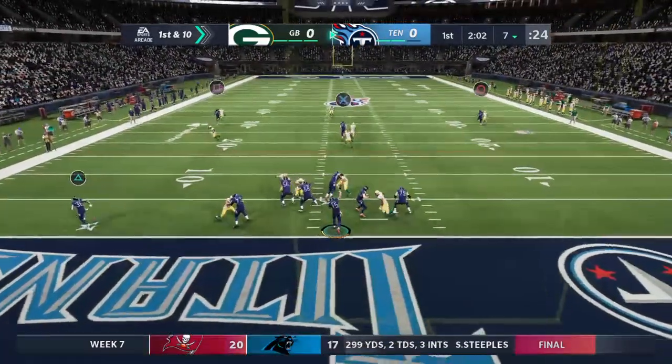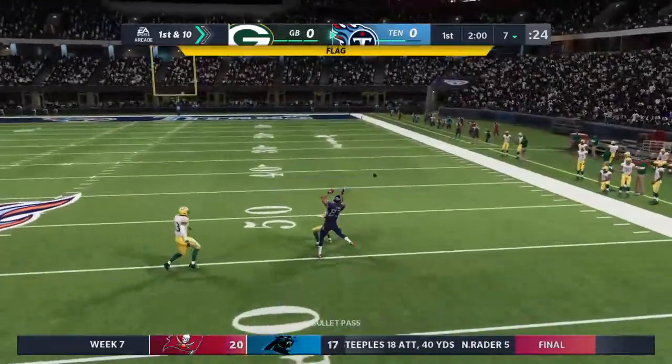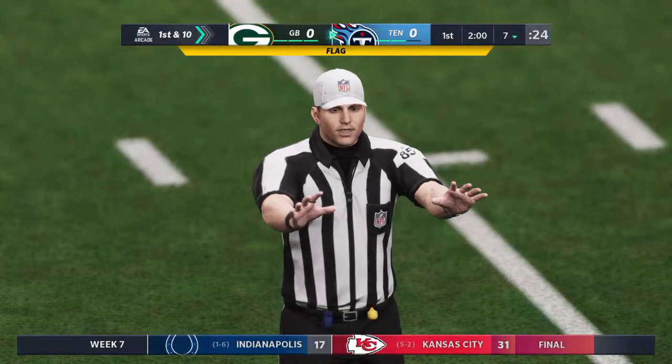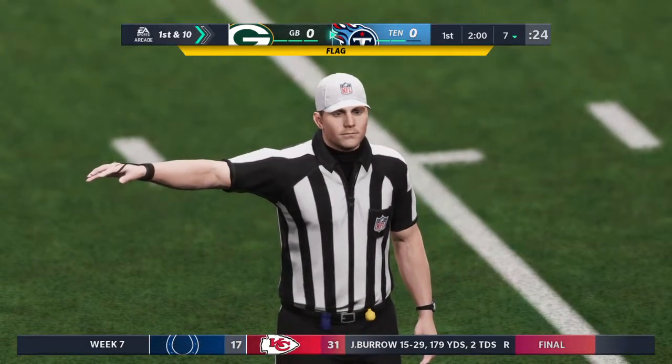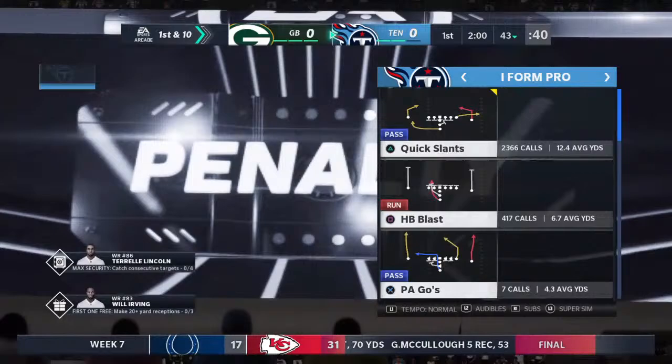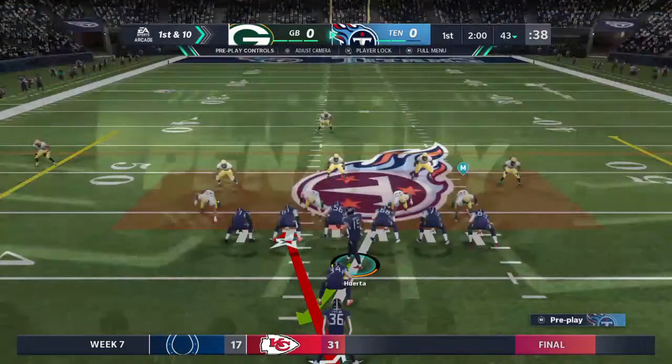They'll come out throwing here to start the drive. Oh, he's going to take a shot right away. And that's going to wind up incomplete. However, we do have a flag down. Let's check in with our referee. So, flag for the contact, pass interference.